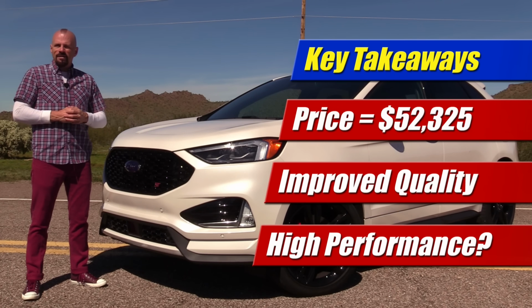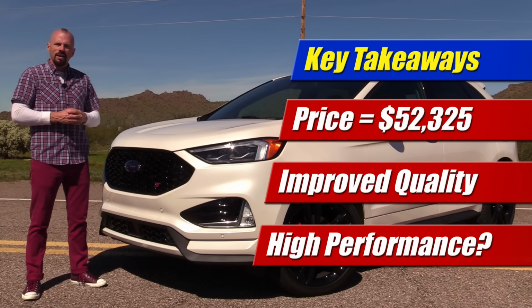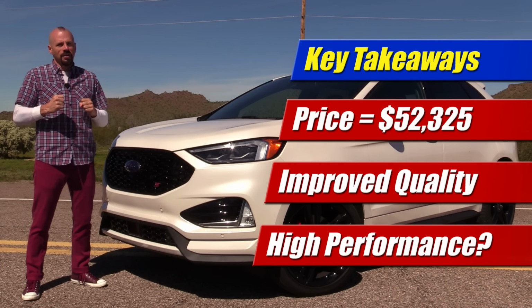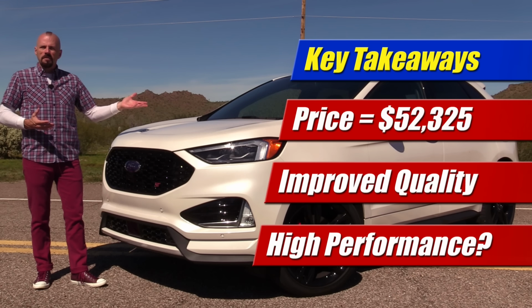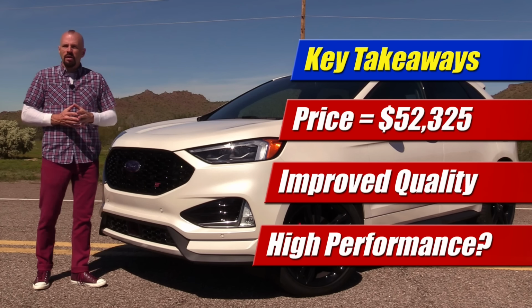Honestly, it feels more like about 7.5 around town. If you're not in sport mode, it can be pretty sluggish sometimes. If you're just trying to really get on it, you've got to dial it into sport mode and really want to go fast to get it to do it. Handling, same thing. Even with these big tires and wheels and great brakes, this is a heavy vehicle, and that really does sort of make this a compromise no matter what you do.